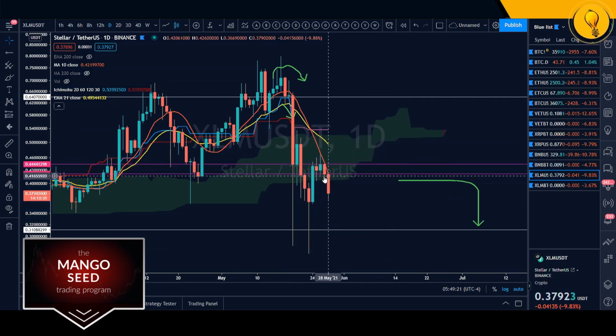Now remember, I just marked out both these regions for you on the weekly time frame. That was a weekly region of contention, weekly resistance overhead. We got rejected. Not a single candle body closed over that region on the daily time frame. Rejected, and now we're seeing continuation to the downside.